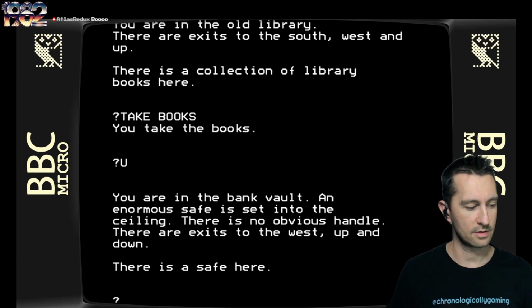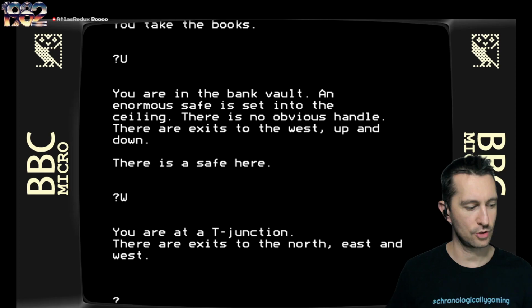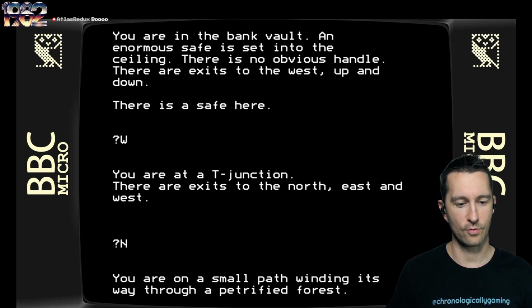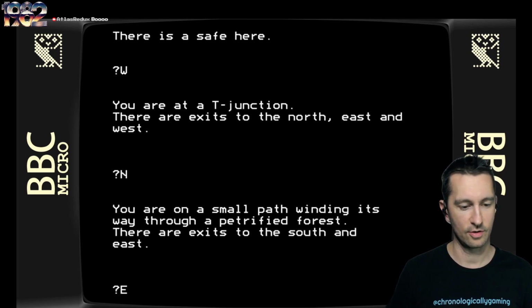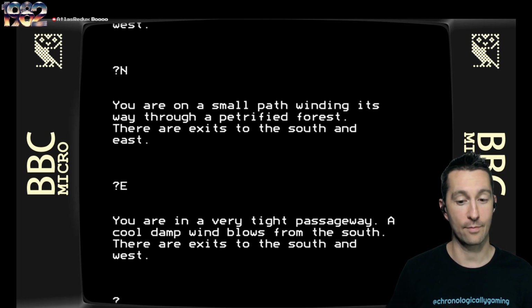All right, after that, let's go ahead and go west at the T-junction, and then go north. A small path winding through a petrified forest. That sounds like Colossal Cave. And after that, let's go ahead and go east. This is a very tight passageway. A cool, damp wind blows from the south. So not as descriptive as something like Zork, but still good enough for a text adventure game at this time.